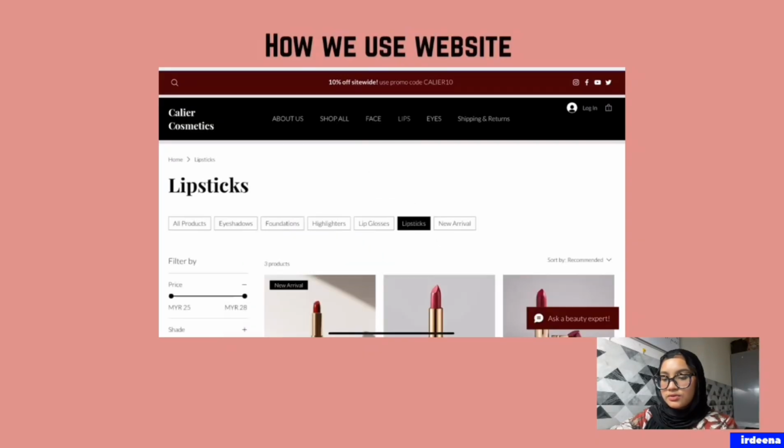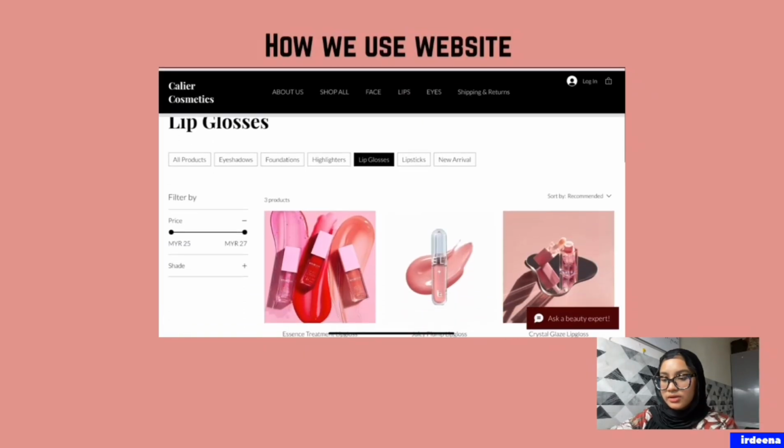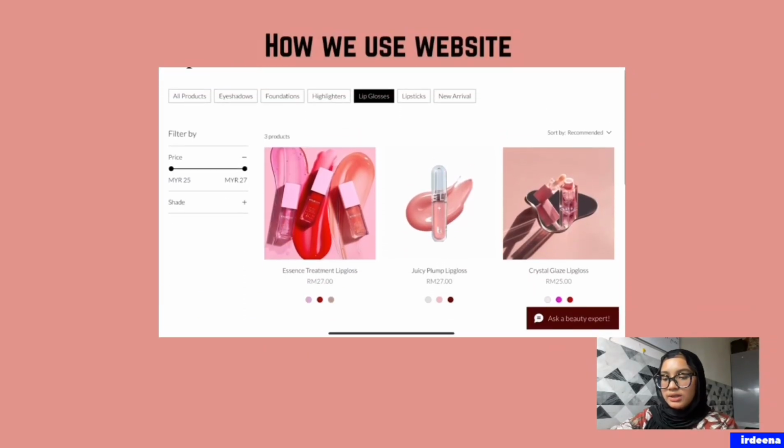And then if the users want to buy some other products, then they can click here, for example, lip glosses, and it will lead the users to the lip glosses page. We have 3 types of lip glosses available to choose from. And so now I want to add the Essence Treatment Lip Gloss.